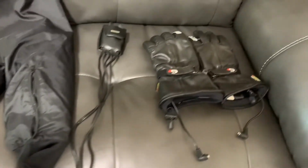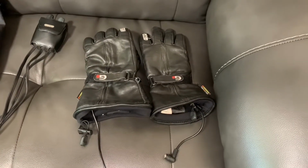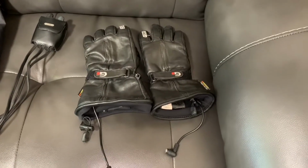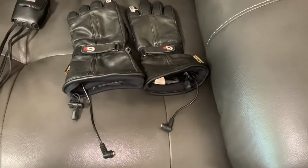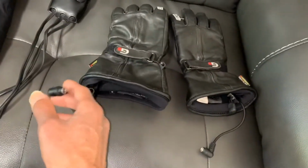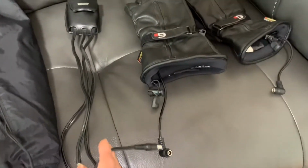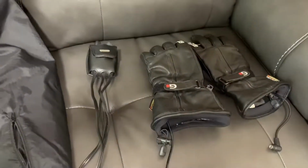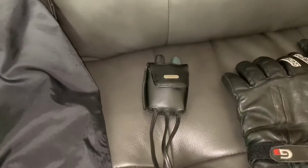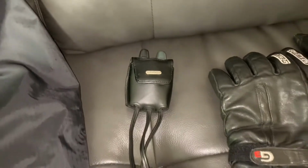I also have here my heated gloves, which are tremendous. I don't know about you, but one of the first things that get cold when I ride is my fingertips. I no longer have to worry about that. Now, the gloves connect easily with the jacket. Here it is. You just plug those two together and they go in quite easily. And as I said, the power is controlled by this controller right here. One knob is for the heated gloves. The other knob is for the jacket.